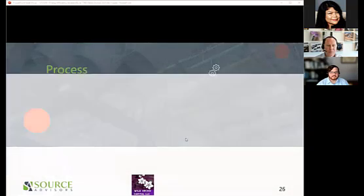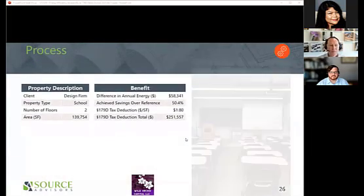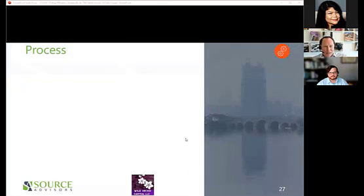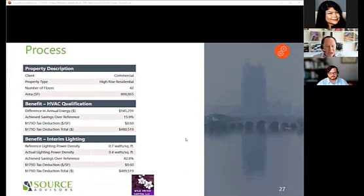So, Charles, what does the process for 179D look like? Well, and to be fair, this isn't the best slide in terms of process. The process again begins with modeling. With everything that we're talking about, modeling is the starting point, and you have engineers that are using software packages to model those properties.